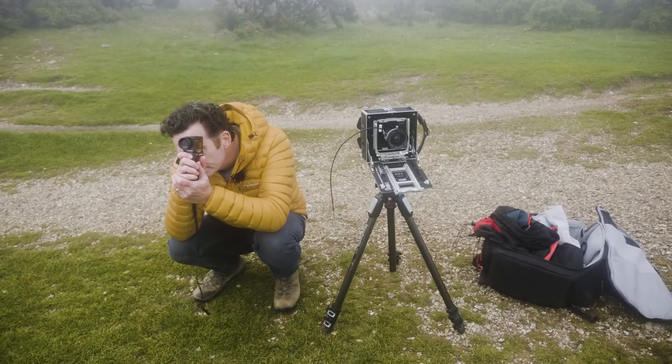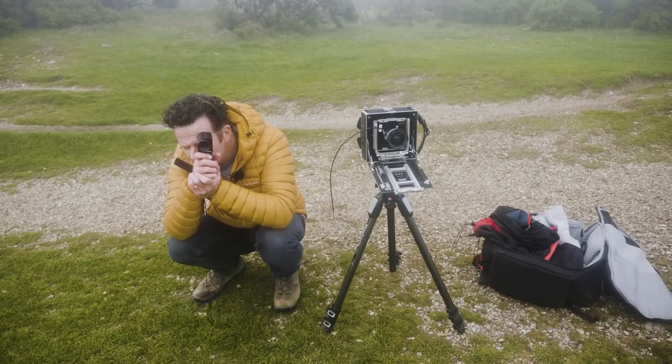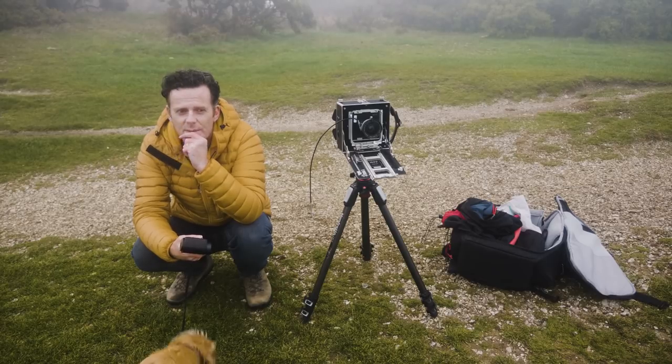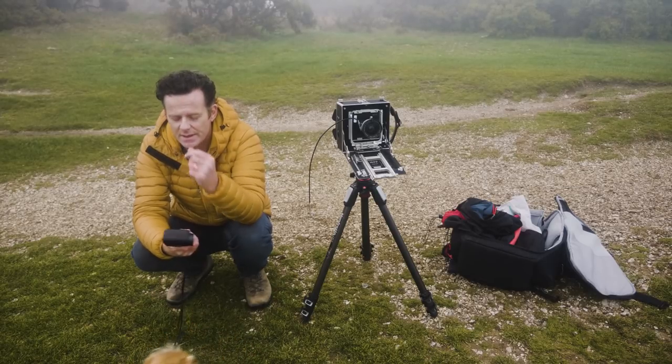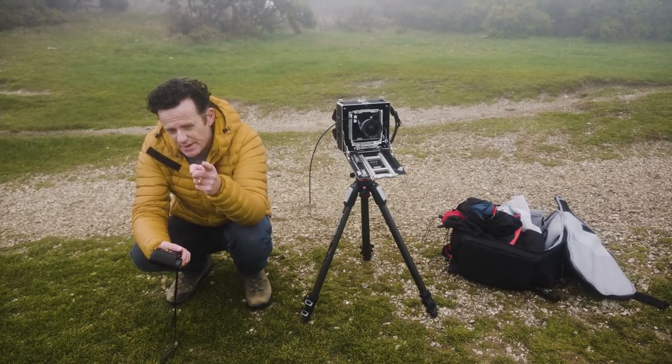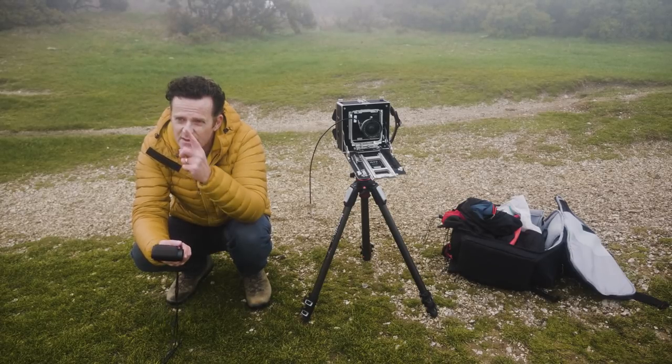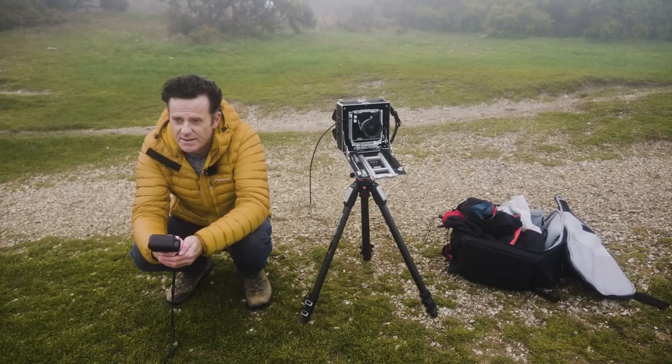I don't really want to go any longer than about half a second here, because there's a bit of movement in these branches, but we're losing the light. We're getting right towards the end of the day anyway. We've got about a 4-stop range. The bottom of the tree is about f/8.5, and the sky is about 32.5. So there's about 4 stops.